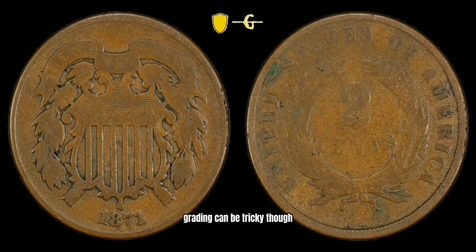Grading can be tricky, though, so if you think you have a high-quality 1871 2-cent coin, it's worth having it professionally graded by a trusted company, like the Professional Coin Grading Service or the Numismatic Guarantee Corporation. These organizations grade coins based on strict standards, and having an official grade can boost your coin's market value.